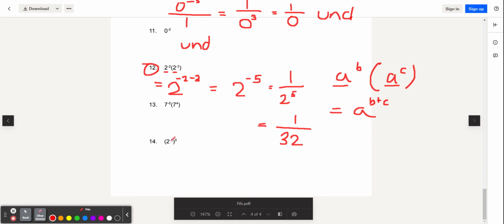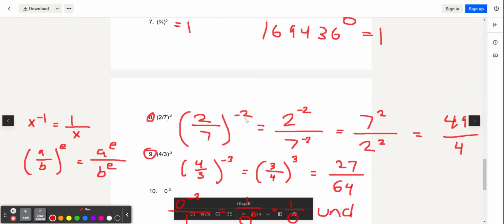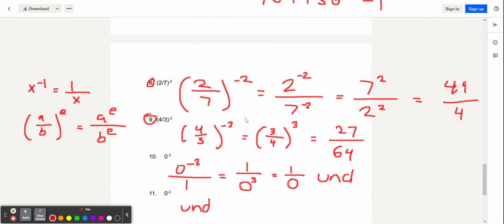Now I'll leave the rest to you. Just use all the exponent rules we've covered, and you'll be able to solve them.